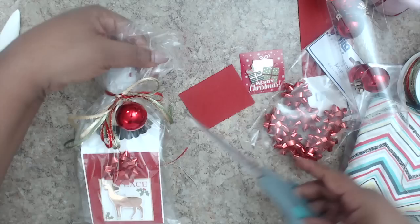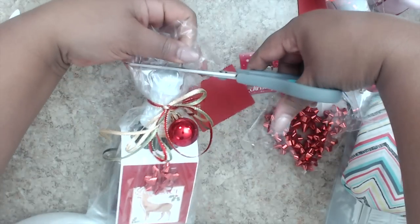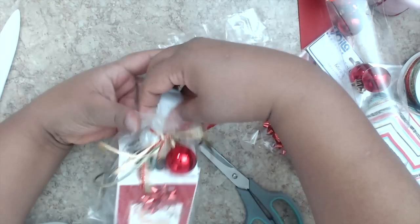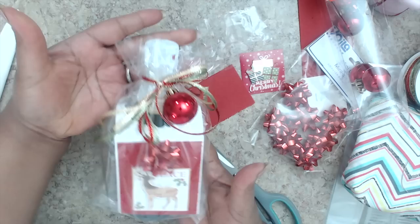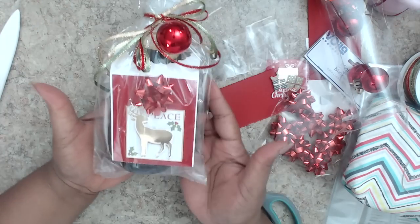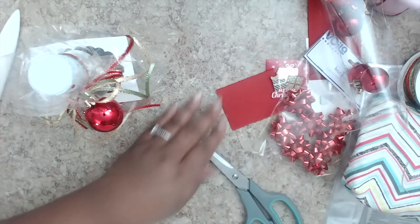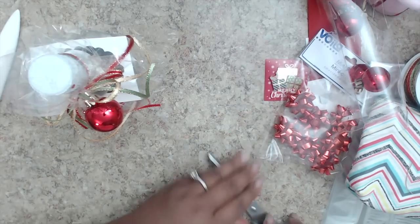And then I'm just going to cut this off right to the top of the bottle, the excess bag. Not a whole lot. Open that up a little bit. And there we go. How cute is that? Repeat that as many times as you like, and you're good to go.